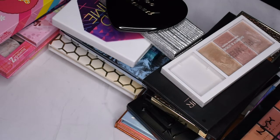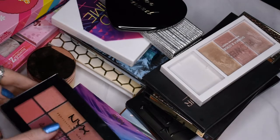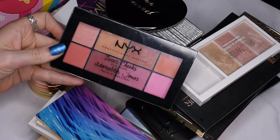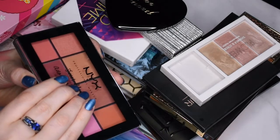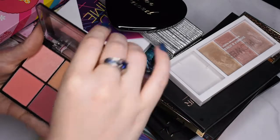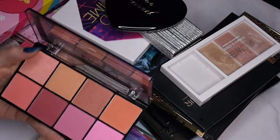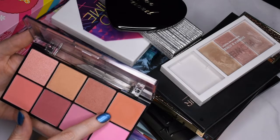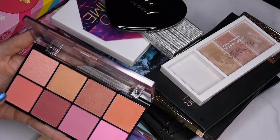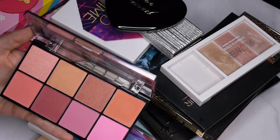Alright, let's pull in this whole set here. So this is the NYX Sweet Cheeks palette. I got this in a Rach Loves Beauty box curation thing, and I actually really like this palette. I think it's a really versatile palette. You've got a couple luminous shades up here, and then everything else is matte. You've got stuff that's more cool toned, more warm toned, some darker shades, some lighter shades. So I feel like this is a really versatile palette, so I'll definitely be hanging on to this one.